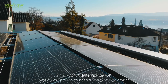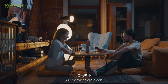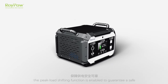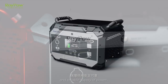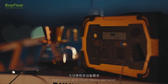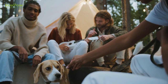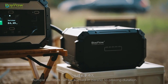RoyPow can provide household energy storage devices suitable for various scenarios. Such devices are clean and noise-free and can be readily used in case of emergency. Moreover, the peak load shifting function is enabled to guarantee a safe and reliable supply of power. RoyPow considers large capacity, high power, and multi-device demand, and has prepared diversified charging modes to ensure uninterrupted power supply. In addition, multiple batteries can be applied in parallel to prolong duration.